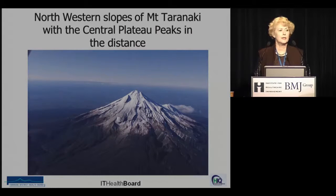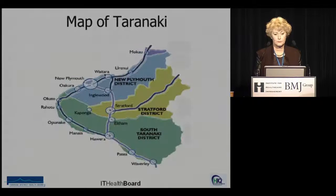This is Mount Taranaki, and in New Plymouth we live under the shadow of this beautiful mountain. It's actually an active volcano. It erupts approximately every 350 years, and it's due for eruption any time now. So Iceland, you are not alone.